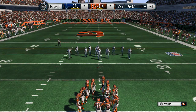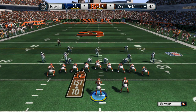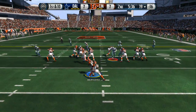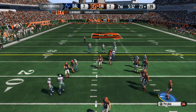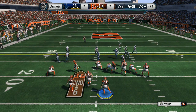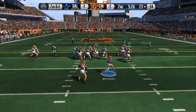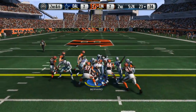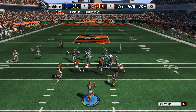First down here. The Cowboys with two extra defensive backs in the dime. Gets the handle here. He's taken down at the 23. And it'll be second down and six after the running play on first down. To the ground. He's tackled at the 28. It's third down coming up.